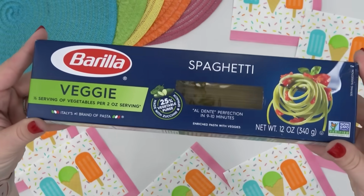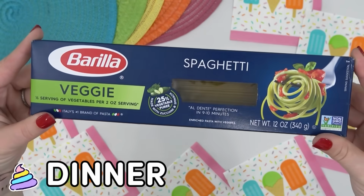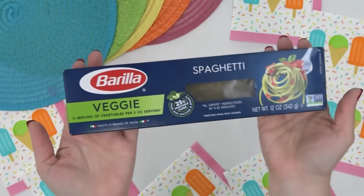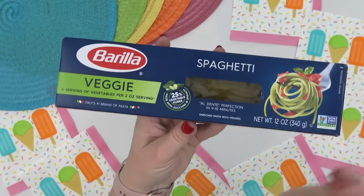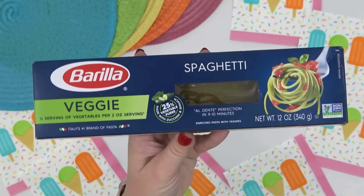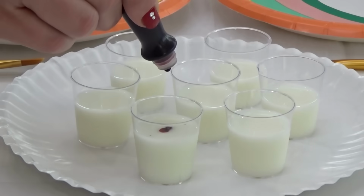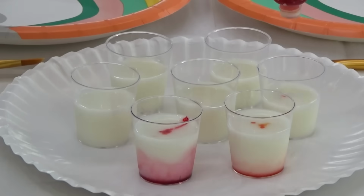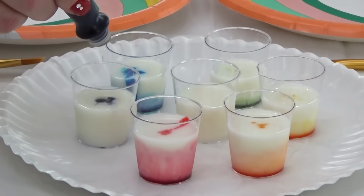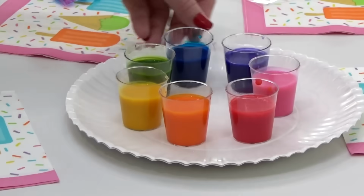Okay guys, so we just got back home from Disney and it's already pretty late, so I need to quickly throw together our last rainbow meal of the day, which is going to be rainbow pasta. So what I'm gonna start by doing is to cook up an entire pound of spaghetti. Now while I have that boiling away, I'm going to prepare the rainbow colors. For this, I'm just taking 2 tablespoons of milk. Could also use water. And to the milk, I've added about 5 drops of food coloring.